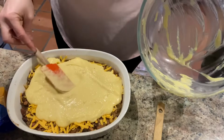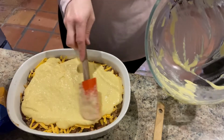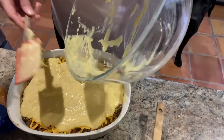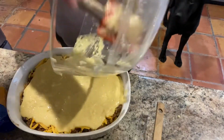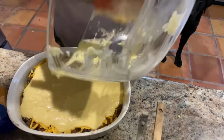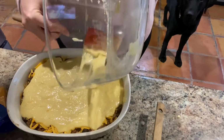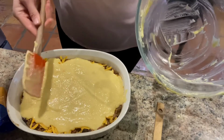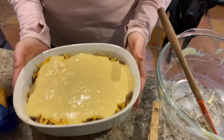This is a really yummy dish, a great way to use up leftovers, especially taco soup, or if you have chili or white chicken chili, just throw some cheese in it and a box of cornbread mix and pop it in the oven, and you have a double duty next night ready to go meal that's ready in literally minutes.